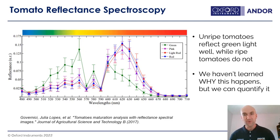So we haven't really learned why that happens, but for a second, let's just talk about this. Down on the bottom here, we have numbers, and that's the wavelength in nanometers. Up here, I've superimposed a little color rainbow as a reminder, as an aid to memory.